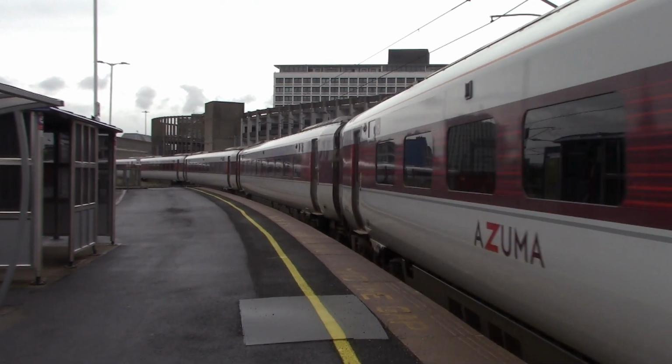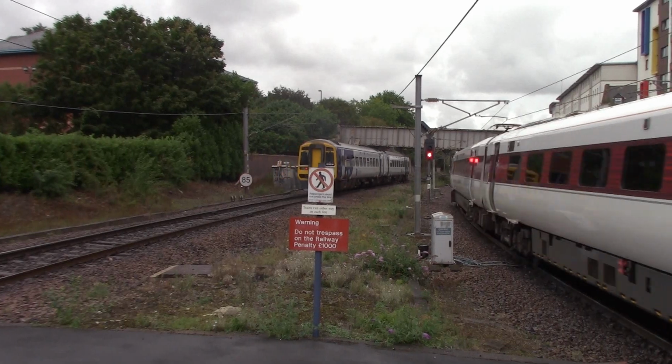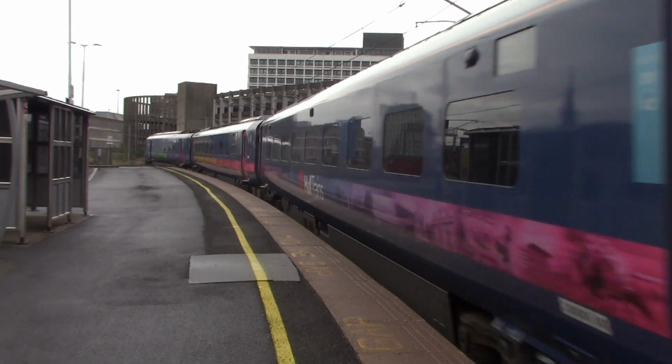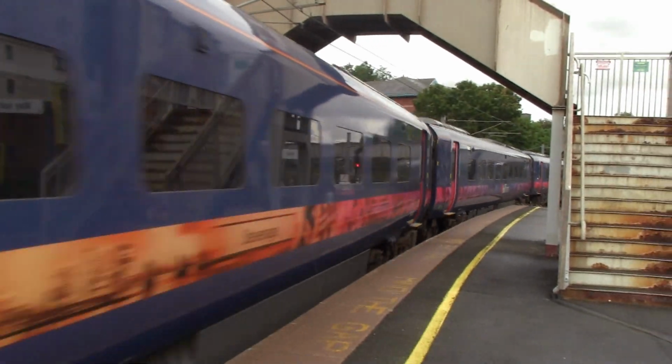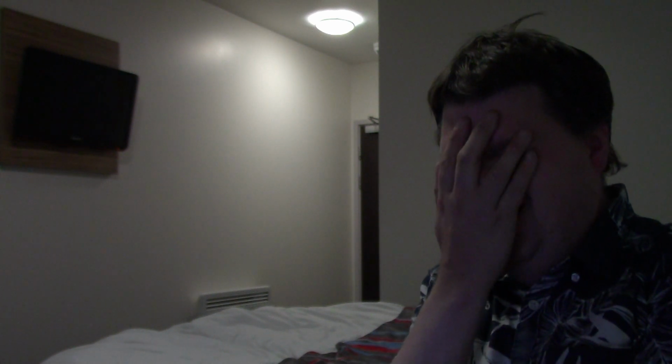We also got some LNER Azumas zooming by. We got some Northern trains that arrived and departed there. And we also saw a Hull Trains Class 802. Now, the Hull Trains 802 is actually being used for driver training runs for a new open access operator. It was supposed to be called East Coast Trains, but now they named it Numo. We're going to talk a bit more about Numo in the next blog that will come up soon.